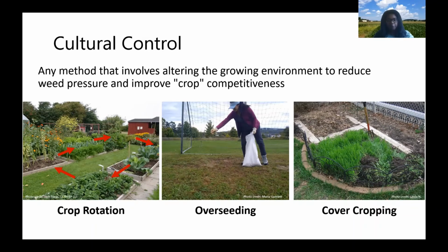They can act as a living mulch, and they can grow thickly among each other. In addition to reducing soil splash and erosion, they also help keep weeds in check by shading them out or basically crowding them out. And then finally, they can act as a green manure by adding organic matter and nutrients to the soil.